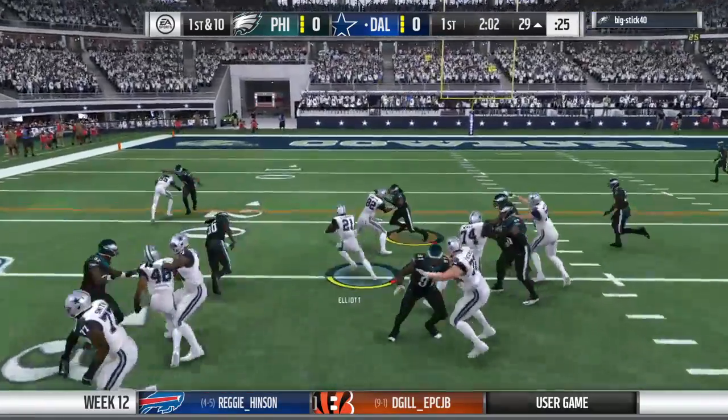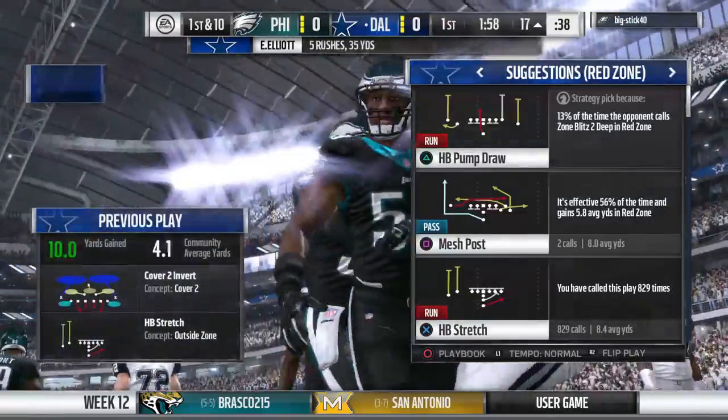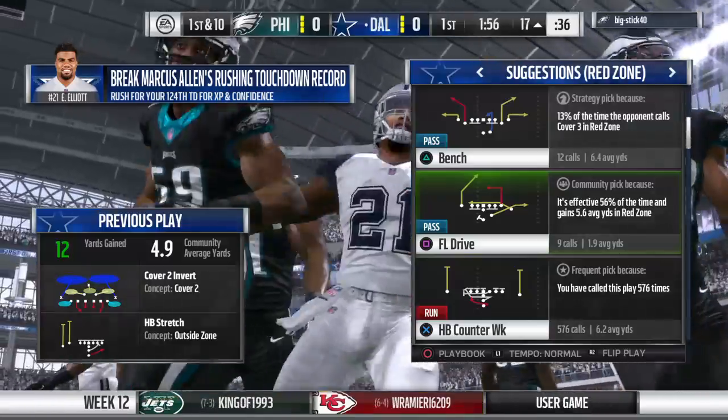They keep on the ground with Elliott. And inside the 20 before he's brought down. 12 yards there as they move the chains.